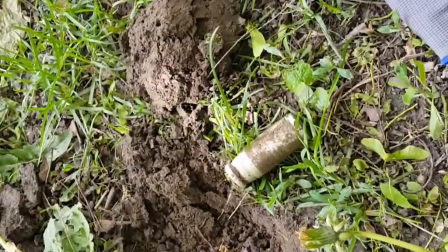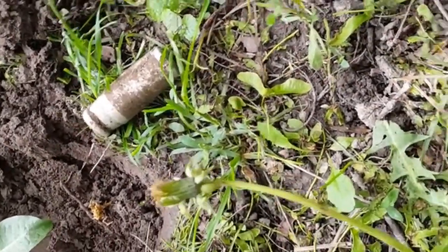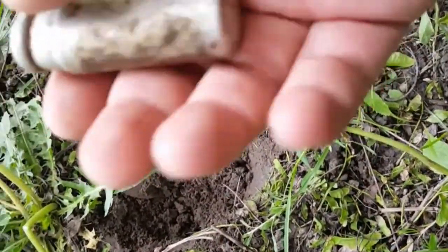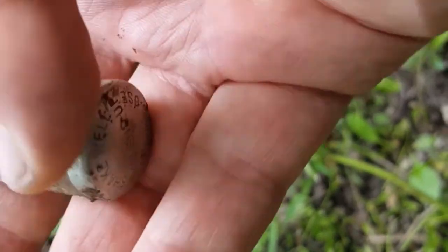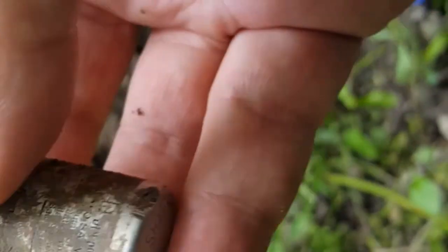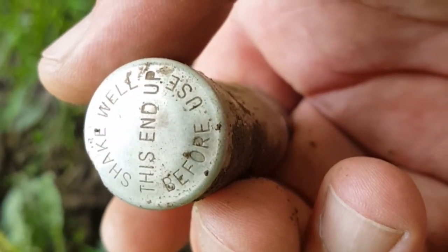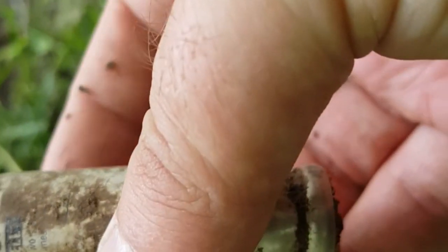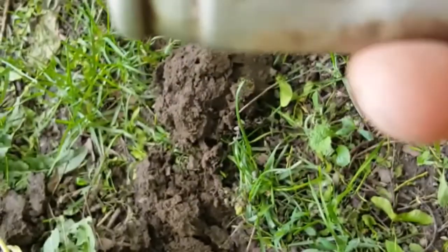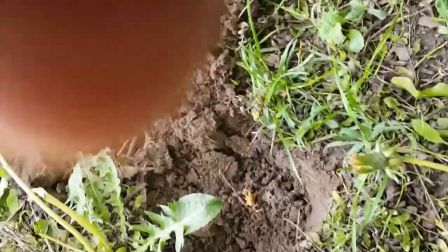Alright, continuing on with the same hunt, found the 50s weedy. Now I got this shallow signal, didn't look like much, but some odd rabbit. It says shake well before use. Interesting. I'll wash it out. We'll see what it is. Looks like 50-60 stuff. See you on the next.